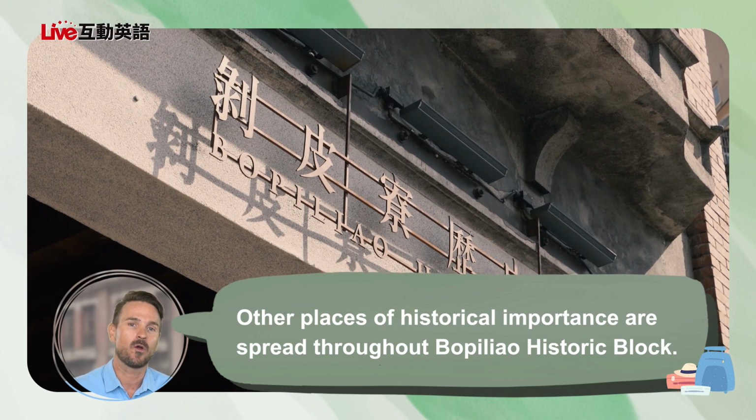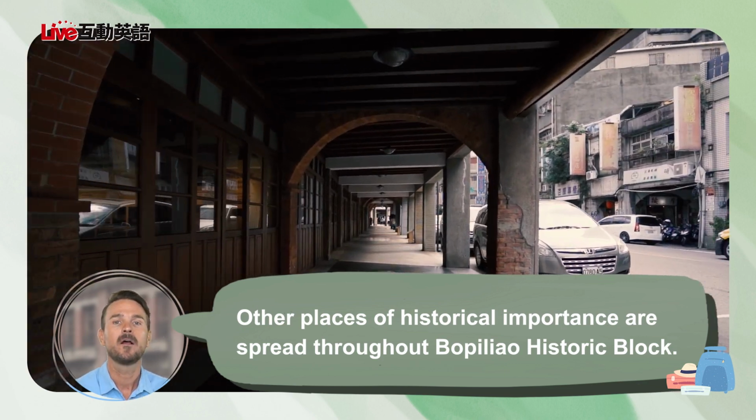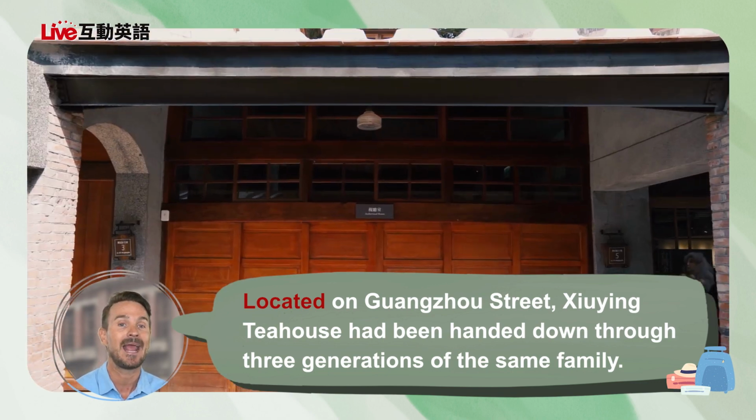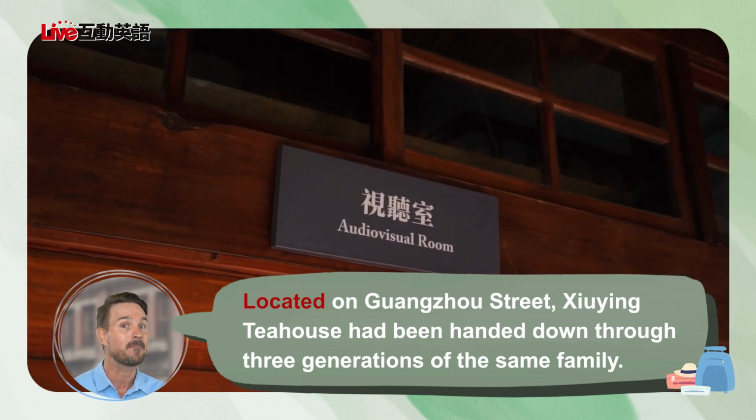Other places of historical importance are spread throughout Bopiliao Historic Block. Located on Guangzhou Street, Shouing Tea House had been handed down through 3 generations of the same family.